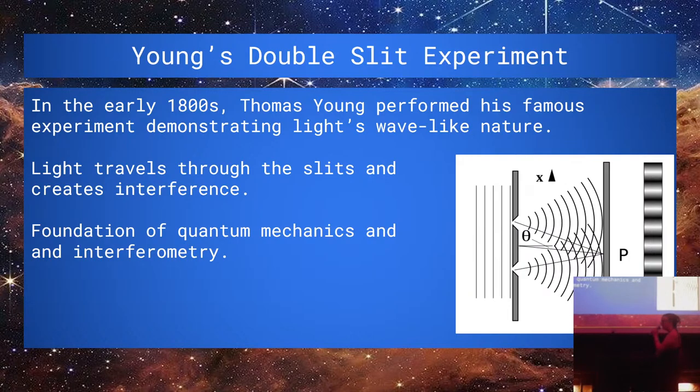Until the early 1800s, we had Thomas Young. He performed his very famous experiment, which is demonstrated in this diagram. Here we have plane waves, just regular old light going through. You send it through two slits. When the light comes out of the slits, it turns into curved phase fronts. So instead of flat light, it turns into curved light.